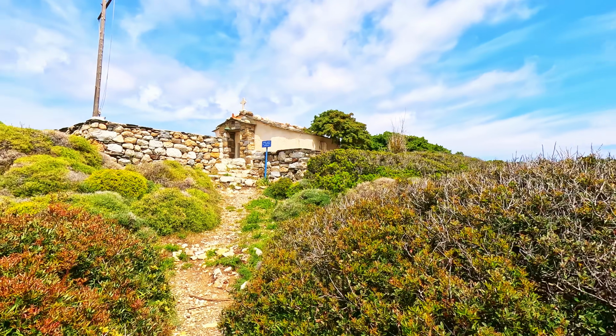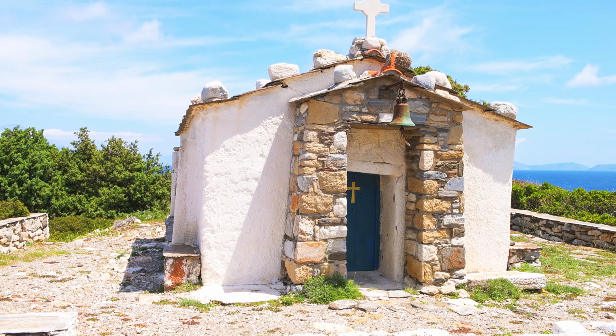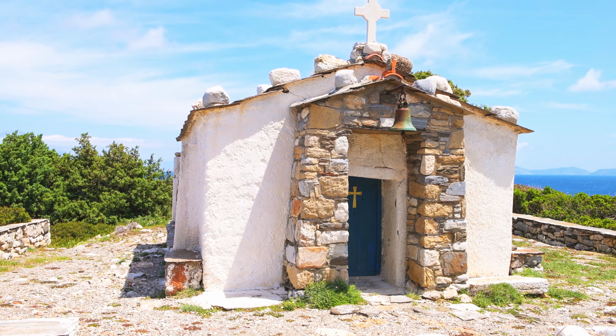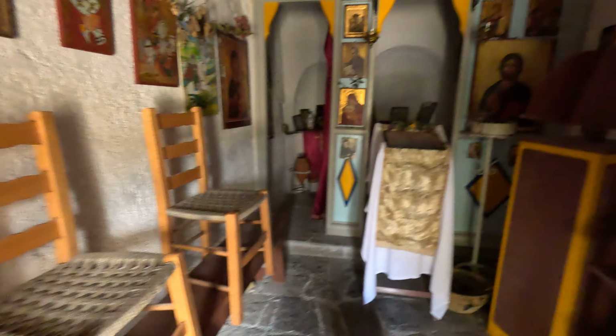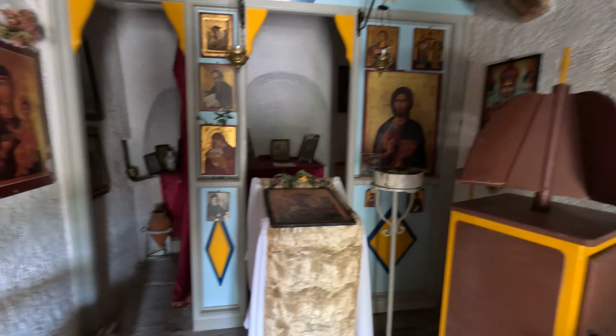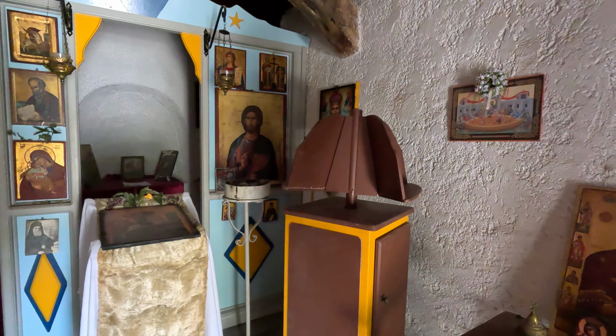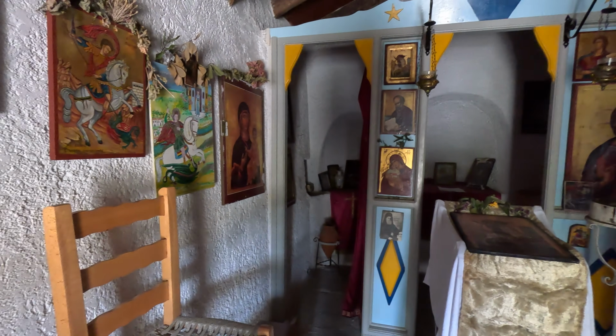Finally, we arrived at the St. George Church. This is the church of St. George of the Drakano. Almost all the small churches on Ikaria are not locked. Anyone can enter and take a look inside. The church is very small with a low, narrow entrance. It is as if you need to bow before God to enter the church.